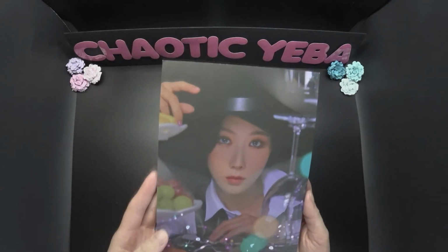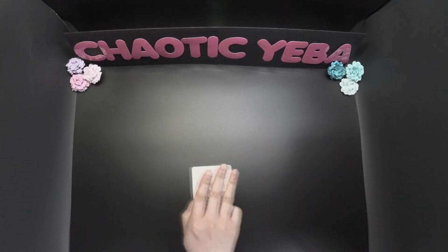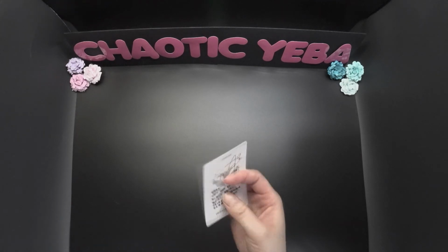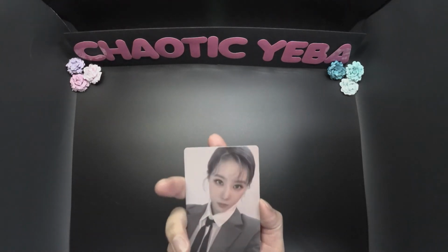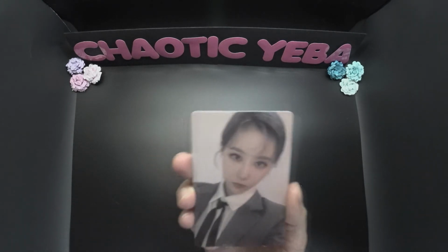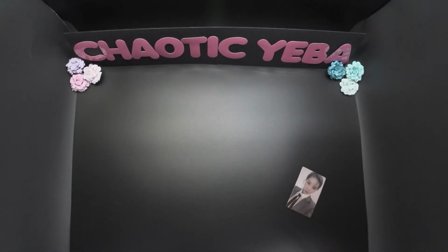Okay, so next we're gonna do the photo cards. Ooh, I'm really hoping for Xi'an maybe? And maybe Handong? I guess we'll see. Okay, so the first one we're gonna have. Oh my god, it says Handong right there. It's the one where she's in her suit. Oh, that's so cute! Super happy with that.